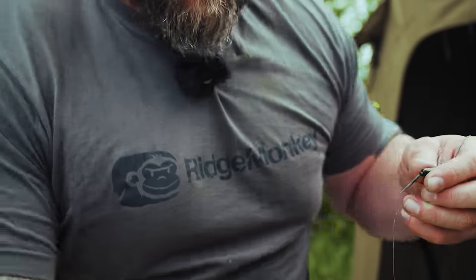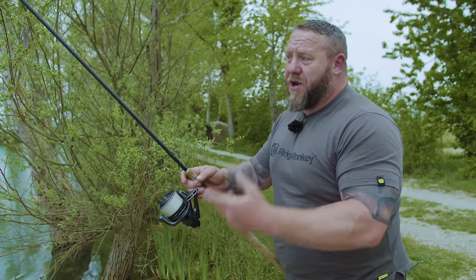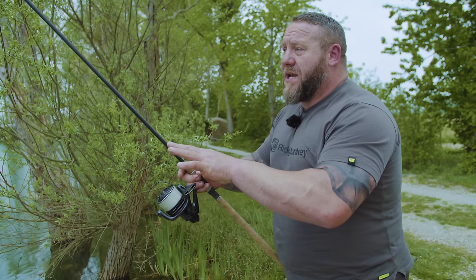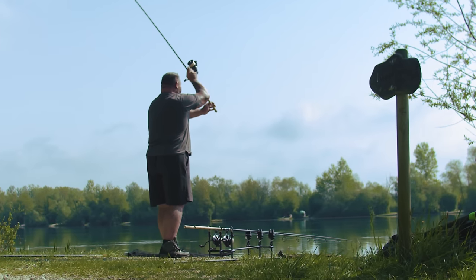Done a few practice casts, make sure they are all spot on and they're ready to go. And now it's a case of getting it out there and pulling the marker back in, because I've already put a little bit of bait in. So I've left the marker out so I know exactly where my rods are going to go. Once they're out and fishing, I'll reel the marker back in and I'll be 100% confident that my rigs are over the bait that I've put out.